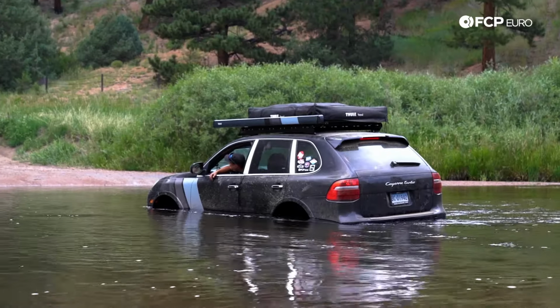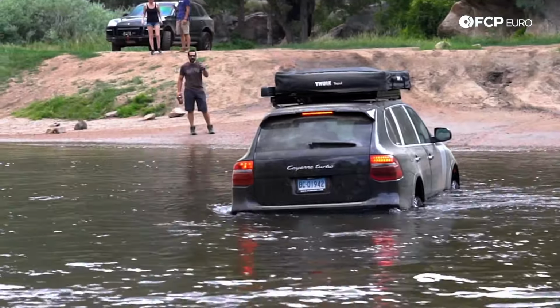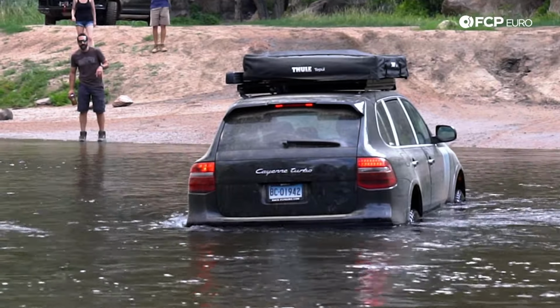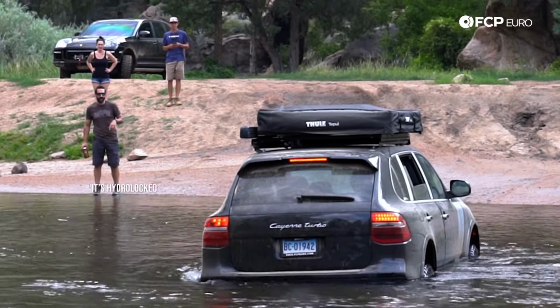So in that scene where you literally stop in the middle of the river, it's still running. What kept you from just like... It's not still running, it just looks like it's running, because the exhaust is burbling. But the exhaust is burbling, and it's literally just the exhaust taking on water and burping it out, essentially. He turned off. It's hydrolock. Winch it.